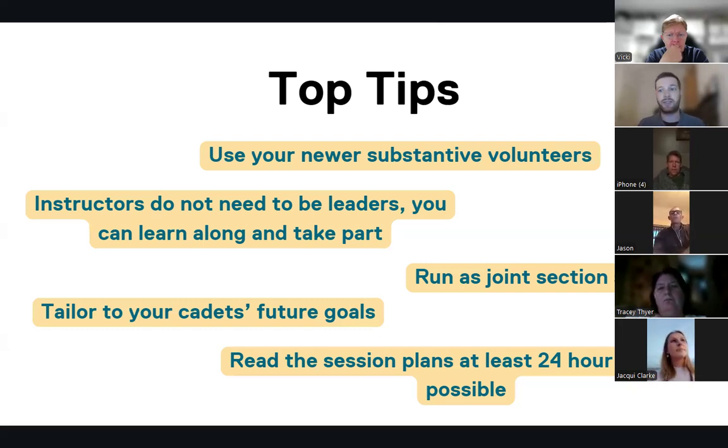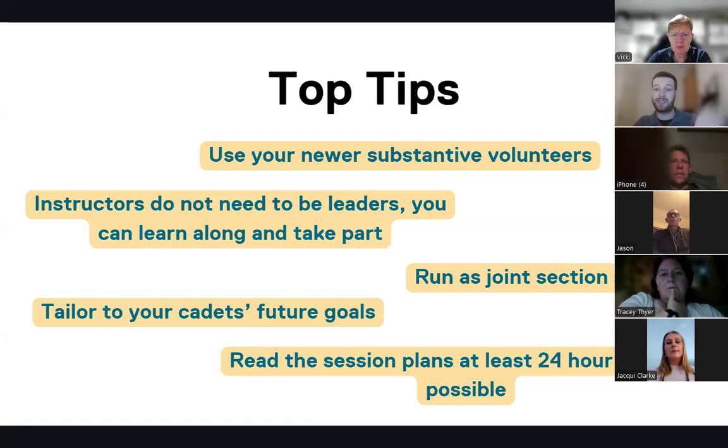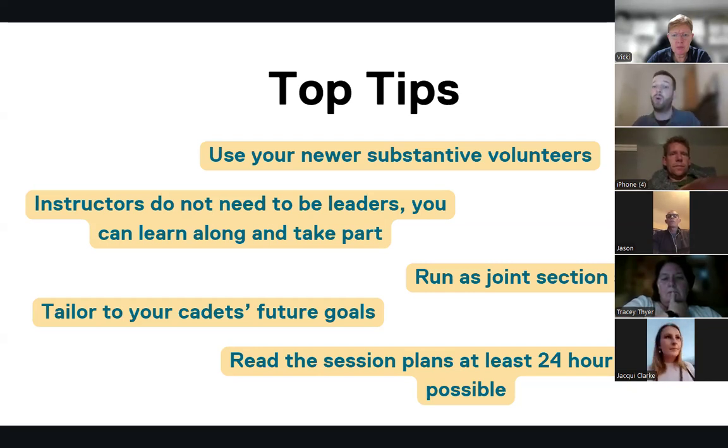Often it can be the case in some units where newer volunteers will have less time or less ability to teach some of our senior cadets because some of the skills are significantly higher in terms of the stuff that they work on. But this is a nice chance for them to be able to come in and teach both new entries, but also some of our senior cadets, because they've just covered exactly the same content. So they'll be in a position to be able to think about it in the same way. As I said before, instructors don't need to be leaders. You can learn along with the sessions. If you're using the session plans, they're designed so that you're not already an expert.